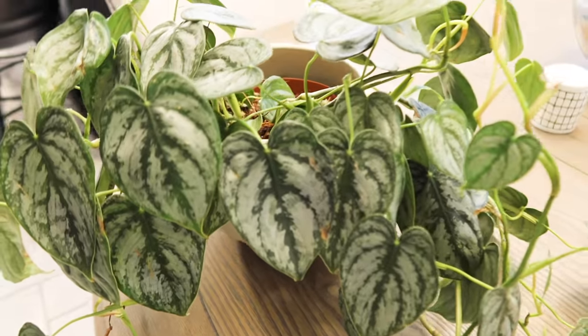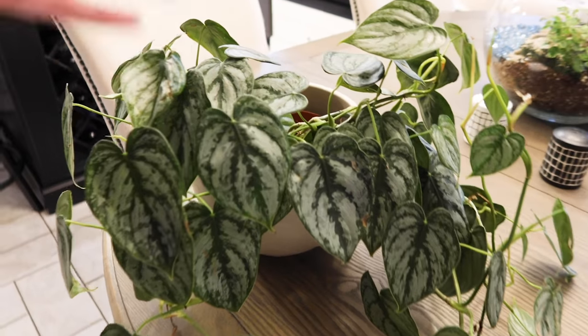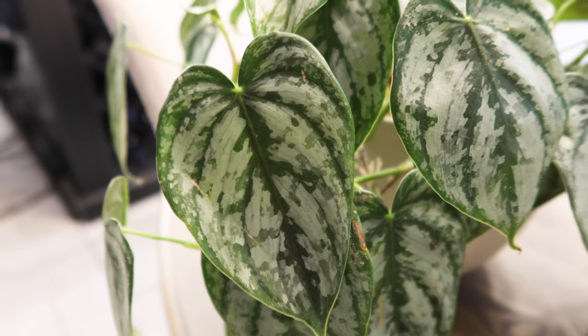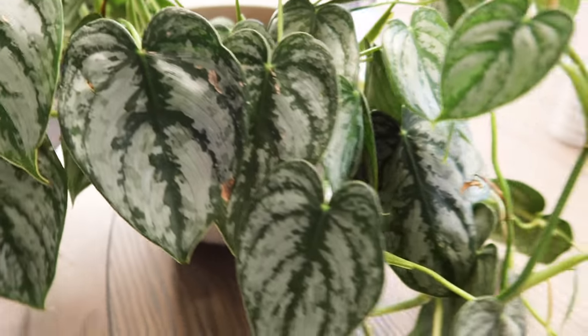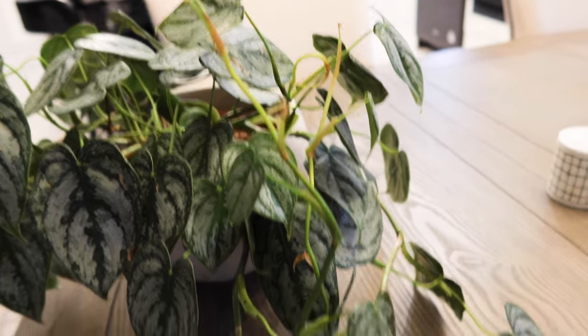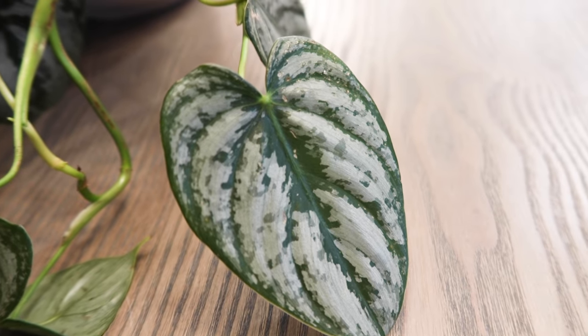I actually bought two of these. I believe they were about $16 each. And I kind of just planted them together because I wanted a more full plant. This plant is just absolutely beautiful. So, so happy. And it is a much quicker grower than my smaller one that I had. Very glad to have this one. Just look how stunning that leaf is.